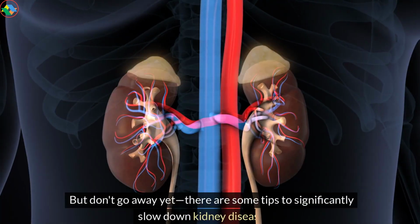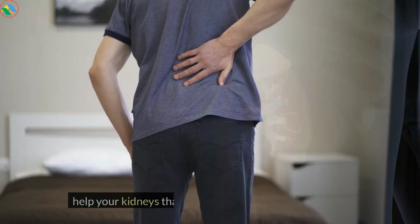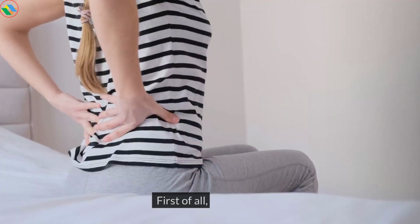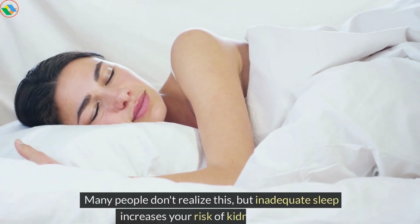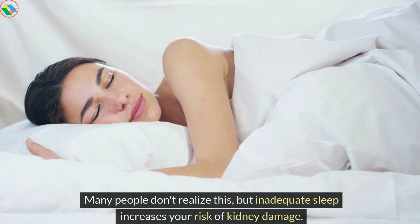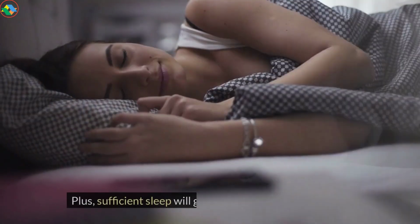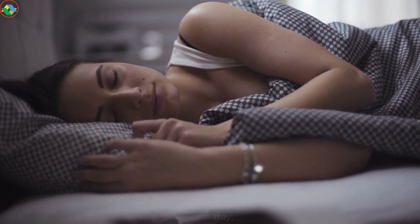But don't go away yet, there are some tips to significantly slow down kidney disease and help your kidneys that I would recommend to every CKD patient. Number 3. First of all, sleep more. Many people don't realize this, but inadequate sleep increases your risk of kidney damage. Getting 7 hours or more of sleep per night is linked to better kidney health. Plus, sufficient sleep will give you more energy during the day.